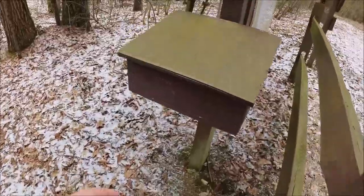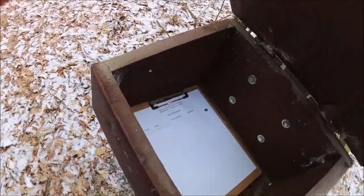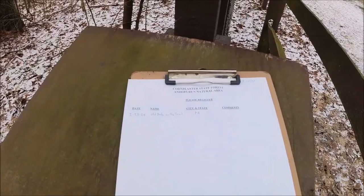And there's a bench about every 3/10 of a mile. If you're one who might be inclined to take a rest that often, then this is a good trail for you. And we're just gonna add some comments to the register here on this new sheet. I'm the first one to sign in.